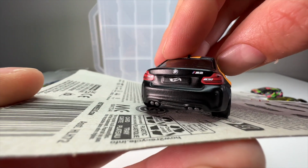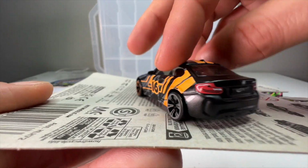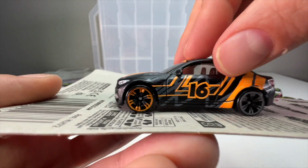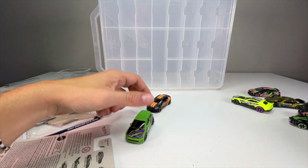Man, I don't know. It looks so good right there, it looks awesome, and you turn it aside, and then it has all these goobers in the paint and stuff. I don't know how I feel about these. So, now that you've seen them all, let me know what you think of these in the comments.